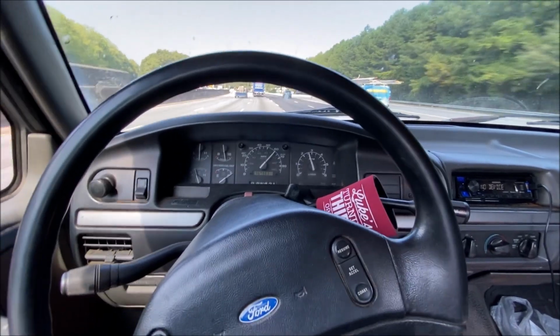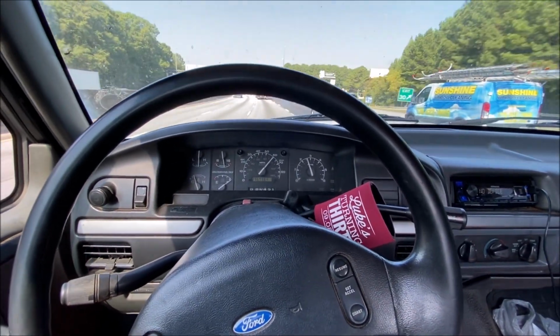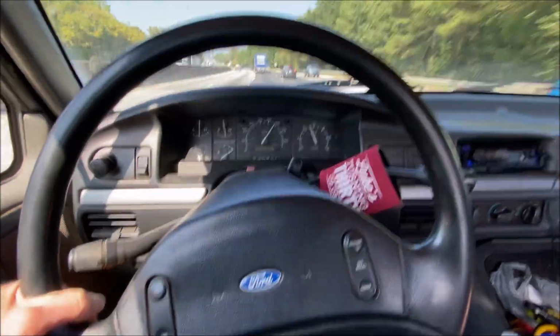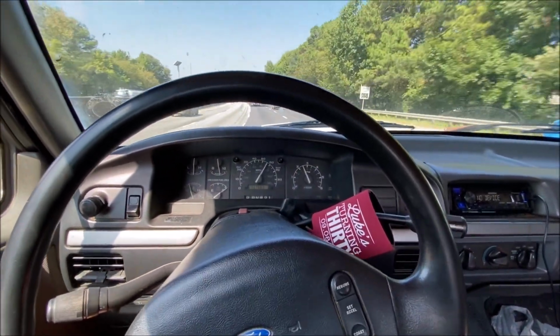I'm going back to my house. I think I might even hook up the trailer and fill up the bed, fill up the trailer. Like I said, I'm in the middle of moving, so I'm just taking loads back and forth. I don't know if this is stupid, guys. I don't know if I should be driving this thing. It does not seem safe. It does not seem reliable.